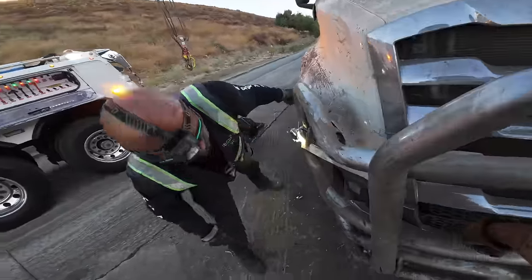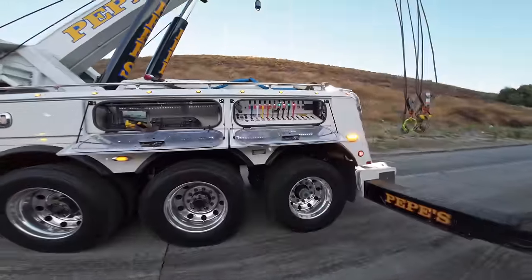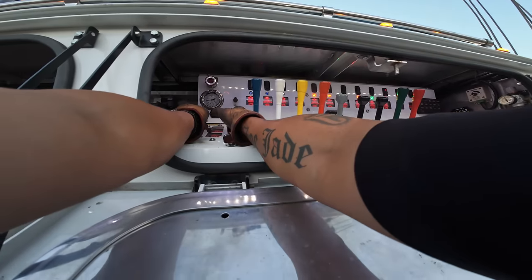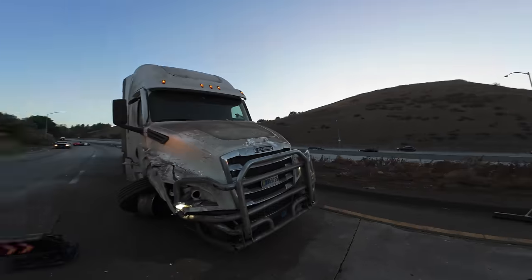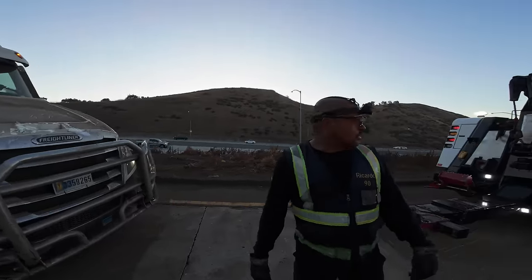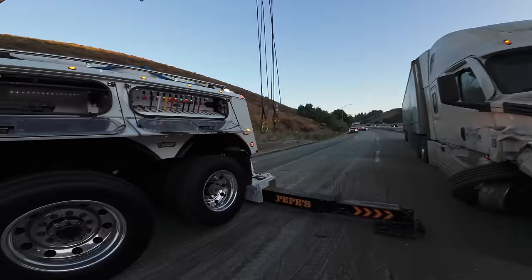That's fine, we'll lift it from here then. Ready? Yeah, that's fine. Just grab it and we'll pull it forward, so that way Joe just comes in and hooks up. I don't think it'll fit through there.